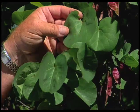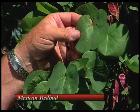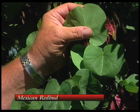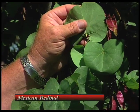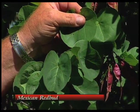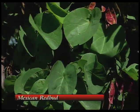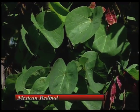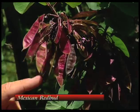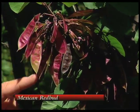And this has a very leathery leaf with kind of a glossy top on it that's a lot different than our true redbud. And this one has a lot more drought tolerance because of that leathery, waxy type leaf on it. It's able to hold water in its leaf much longer, don't get as much leaf burn on it. You can see the seed pods are just beginning to mature. They have that nice red color to them, and as they begin to dry, they'll turn a dark red color.